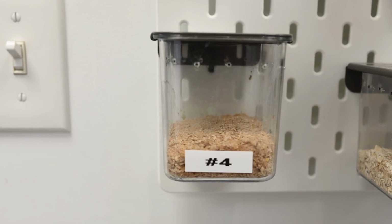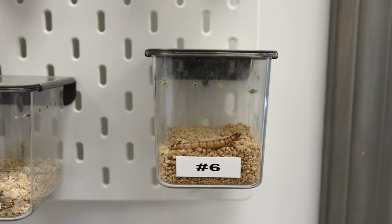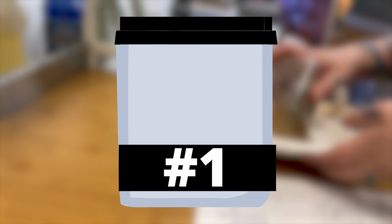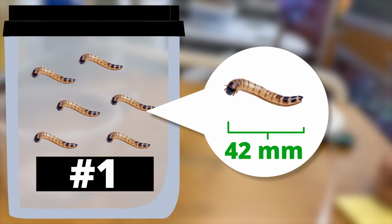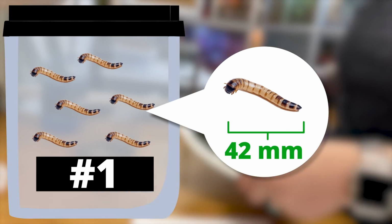Then we are on our last count, 90 days, which I just did last week, and 3 of the bins survived. It was 2 of the commercially made bran diets and my chicken feed mixture. In bin number 1, we had a bran-based commercially available diet. We ended up having 6 superworms grow in there, up to 42 millimeters long. Diet number 4 was also bran-based, and this one did pretty well.